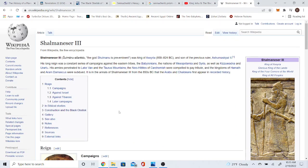And let's get some information on Shalmaneser III. Shalmaneser III, the god Shulmanu is preeminent, was king of Assyria from 859 to 824 BC, and the son of the previous ruler, Ashurnasirpal II. His long reign was a constant series of campaigns against the eastern tribes. Like we read in the previous article, that campaign was over 30 years.